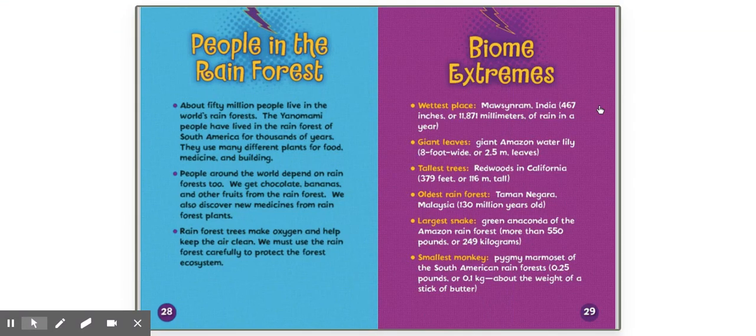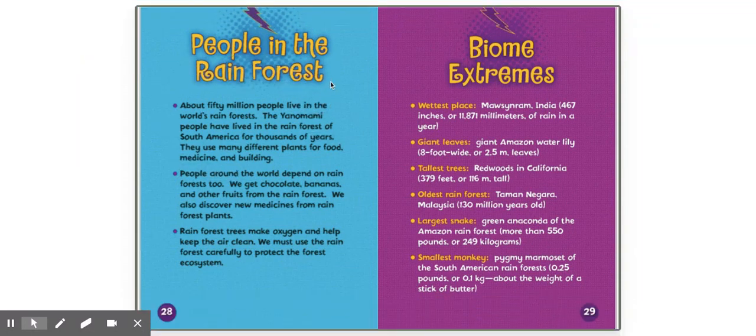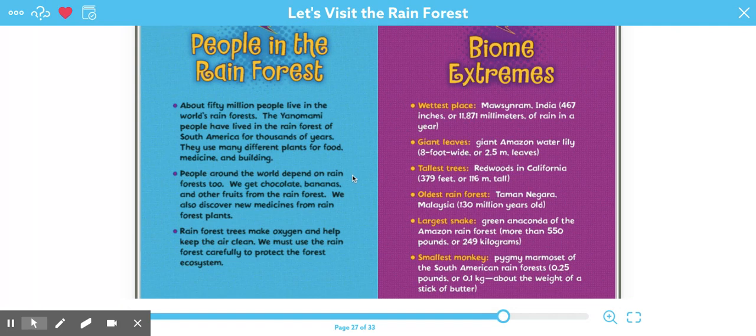And that's the end of our book. Here's a page here, the blue side, that talks about people in the rainforest. About 50 million people live in the world's rainforests. The Yanomami people have lived in the rainforest of South America for thousands of years. They use many different plants for food, medicine, and building.